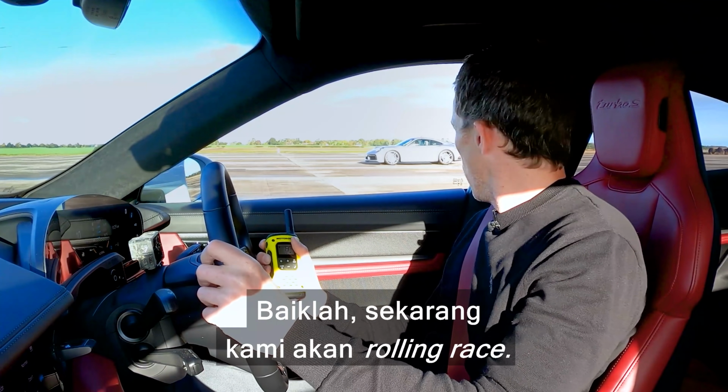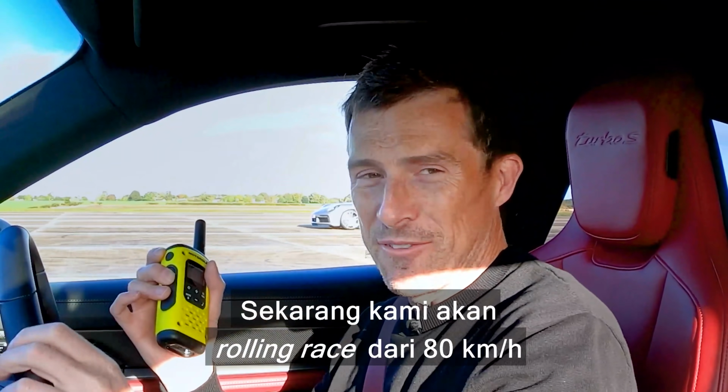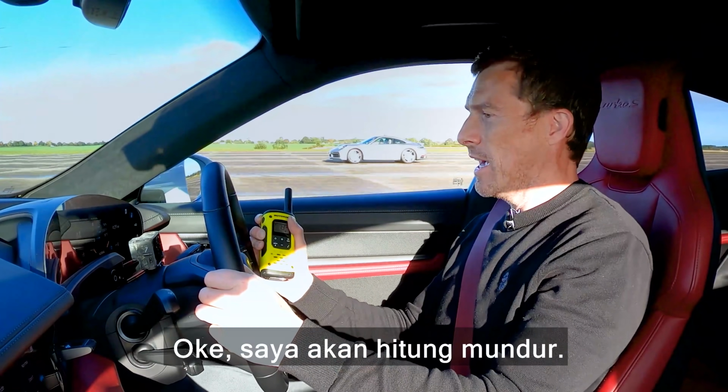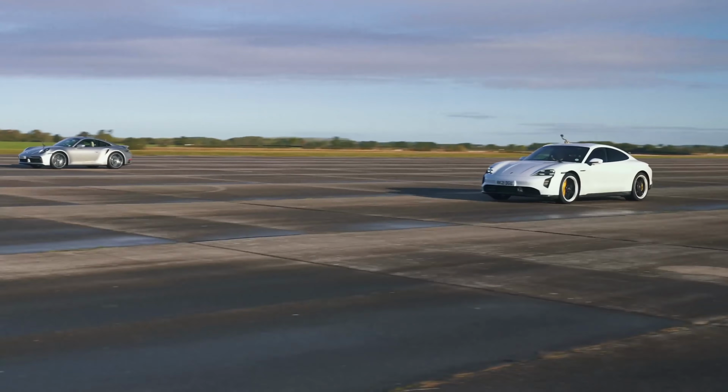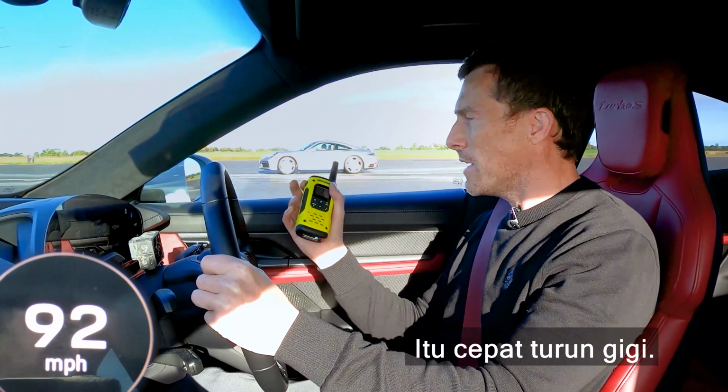All right, now we have a rolling race. Where is he? Here we go. Now we're going to have a rolling race from 50 miles an hour. The car's just in normal settings. Okay, I'm going to count it in. 3, 2, 1, go. Oh, electric power. Oh God, but that kicked down so.